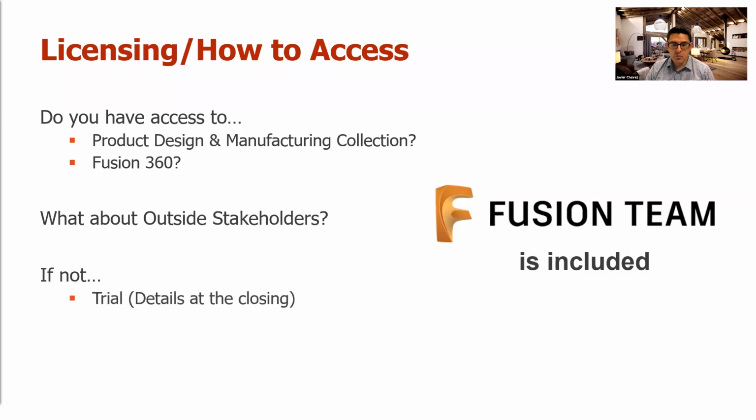So there are other ways to access Fusion Team. One of them is a trial, and currently there is an extended trial going on. So we'll talk about the details at the closing. But that is a good way right now to start working with Fusion Team, even if it's on a temporary basis, just to get you through this time right now where you need to collaborate remotely with other users, or even internally with our own users, right?